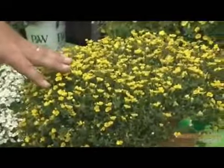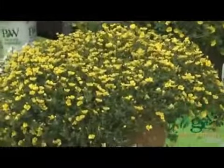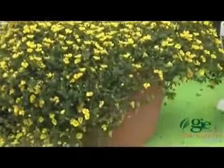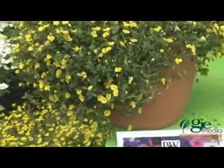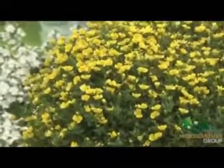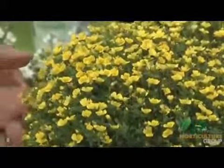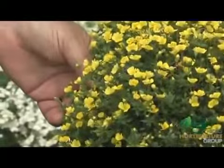The value of this plant is in the landscape, in containers like this, in 4.5-inch pots, just flowers and flowers and flowers, and it's only going to get better. Flowers are small enough that they'll follow the sunlight, so you'll get a good strong presentation no matter where you're at. And it has this really thick mat and just flowers like crazy.